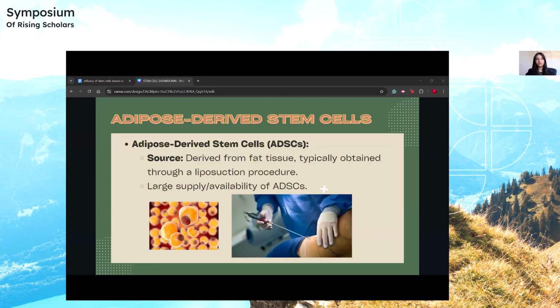First, let's focus on adipose-derived stem cells. ADSCs are derived from fat tissue, and they're typically obtained through a minimally invasive liposuction procedure. There is a large supply and availability of ADSCs, and they have the easiest harvesting process. Over here, I have a rendering of some ADSCs and then the liposuction procedure for harvesting.